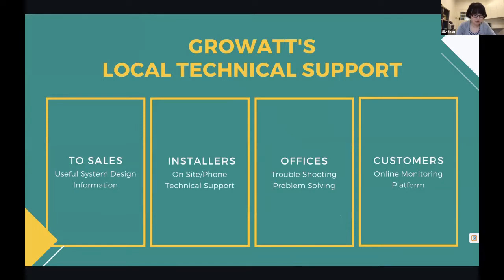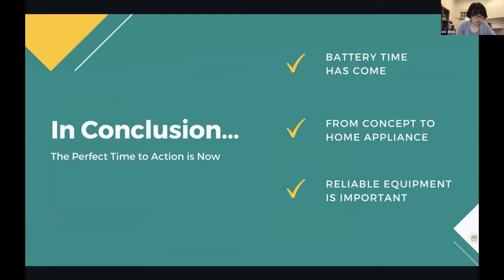Another highlight is that Growatt offers top-notch technical support from start to finish. Based in Australia, they have local engineers and support teams who provide useful system design information for us at the sales stage. They offer technical support to our installers on site and over the phone. They also offer excellent customer services after installation whenever customers have an issue with their inverters and batteries. In particular, Growatt has an online platform that allows customers to access real-time data to monitor their PV and storage performance. Therefore, at Santera, everyone from sales, office, installers to our customers are very confident with Growatt products and their team.